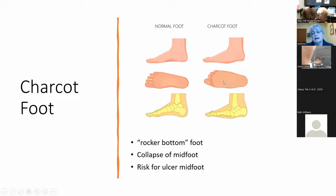Sometimes it's painful, but often it isn't. And I've had people tell me they were just walking and their foot just suddenly wouldn't bear their weight on it. And they go and find out that this whole middle part of their foot has collapsed. Okay. So it's, again, something we're trying to avoid. They can do surgery to put pins in this to try to stabilize it, but it can be debilitating and cause a lot of problems walking at times for people.